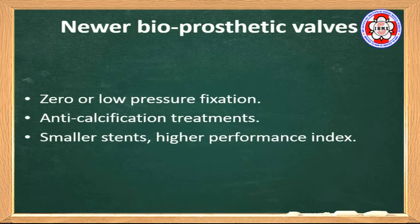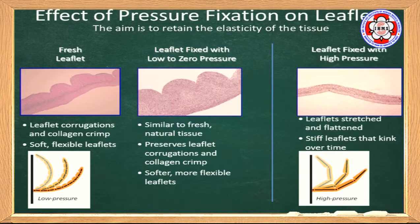Now the newer bioprosthetic valves have overcome some of these problems, because of zero or low pressure fixation and new anti-calcification treatments and smaller stents, higher performance index. The life of the bioprosthetic valve is now extended more than the earlier generation. So you can see here the fresh leaflet looks like this, and a leaflet fixed with low pressure or zero pressure remains almost similar, whereas with high pressure it is compressed into a thin leaflet. So it definitely affects the performance of the bioprosthetic valve.